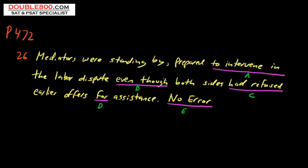Even though, so we have contrast, both sides had refused. Now the had is correct here. That's the previous version of the past tense. That would be the past perfect. And remember, there are two levels here. The mediators were standing by because prepared, past tense, even though both sides had earlier refused to negotiate. So we do need the had there.